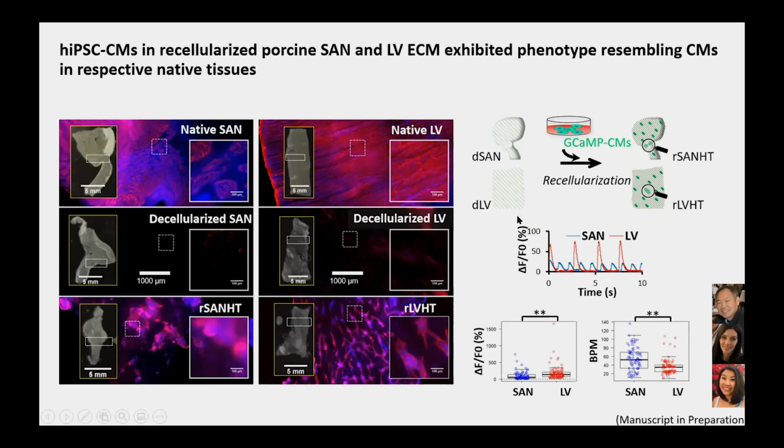And then we also did some functional measurements looking at the calcium dynamics using this GCaMP calcium-sensitive probe to look at the frequency of calcium changes. And then what we found is the rate of changes in the cells that were seeded onto the sinoatrial matrix is definitely much faster than those on the left ventricular matrix, as shown on the bottom right graph. And the amplitude is actually also smaller. So these are traits that are indicating pacemaking-like cardiomyocytes.